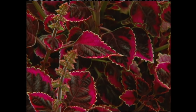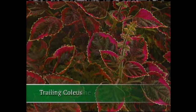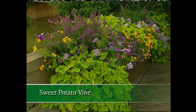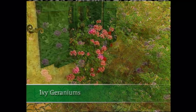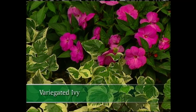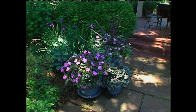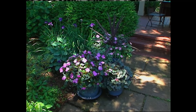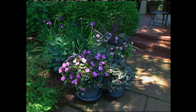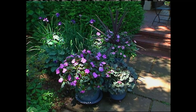Now, Helen, when I think of some of the most beautiful plants for window boxes, it's usually those that spill or cascade over the edge with abundance. Some other examples would be trailing coleus, sweet potato vine, trailing geraniums, verbena. And for a shady location, you might try this variegated ivy. I created this container after being inspired by a blooming Japanese iris in my shade garden. You see, it contains three containers with plants such as impatiens, heuchera, lamium, and cordyline.